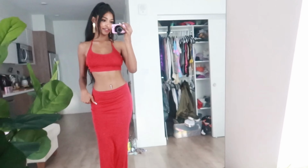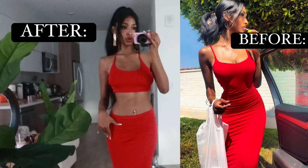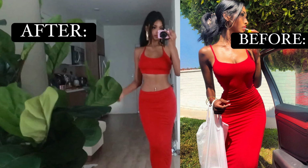And first of all, you guys, I need to show you how I DIY'd this outfit, okay? The DIY Fashion Nova outfit, it's giving. I literally cut this with kitchen scissors 15 minutes ago. You've got to be kidding me. These earrings were gifted to me. I think they're pretty spot on.